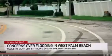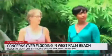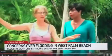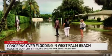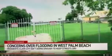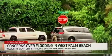While the streets are clear, Nedra Obradovich shows me some of the problem areas. It's actually impossible to drive through, and it's not just here. It carries on around the block to another street. Carl Flake, president of the Northwood Shores Neighborhood Association, has been leading the charge to get the city to do something about it. Flake says the city purchased this property for nearly $3 million to build a retention pond that would drain the water. But he says it hasn't solved the flooding problem.